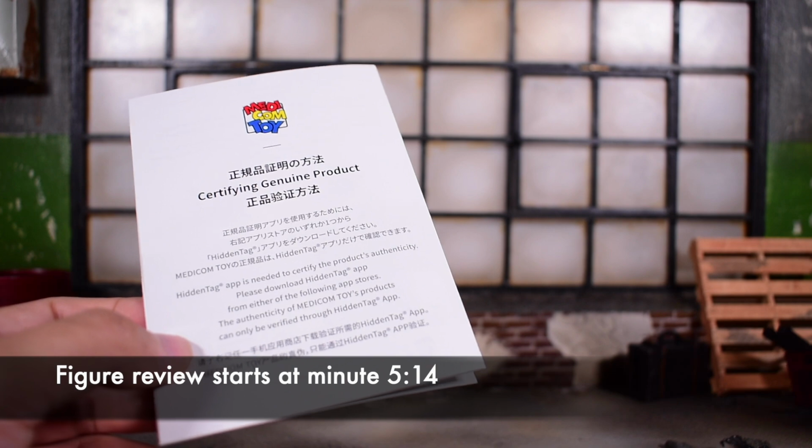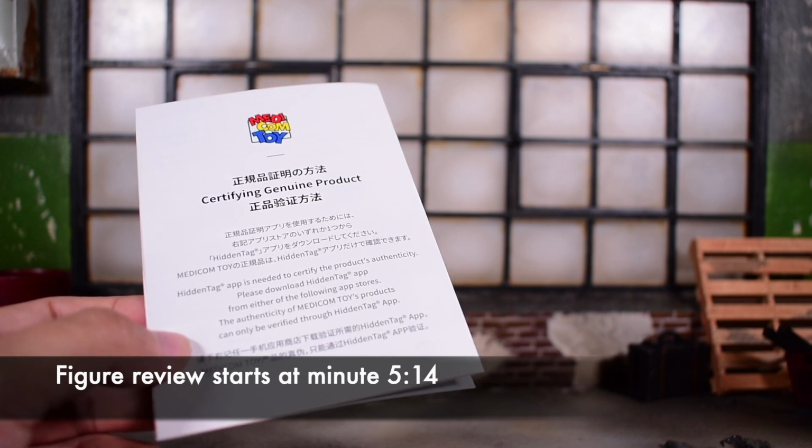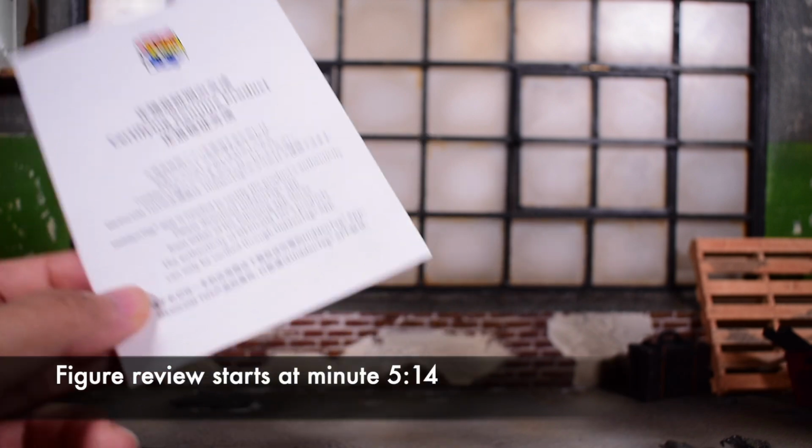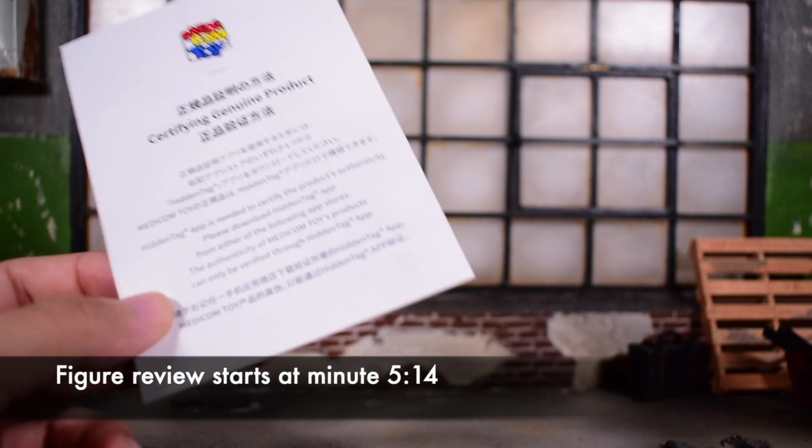Make sure you're getting an actual product when you buy from somebody. So next time you're at a toy show, or maybe you meet up with somebody to do a trade or to buy it off of them, you can always scan the actual box and make sure that it is legit.